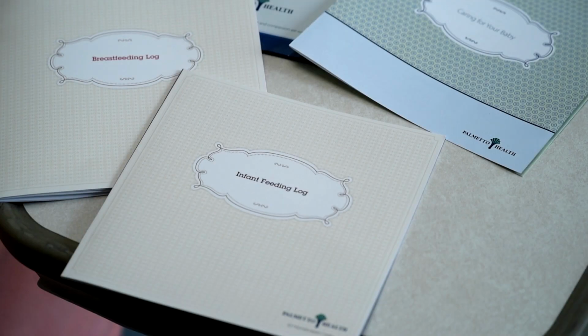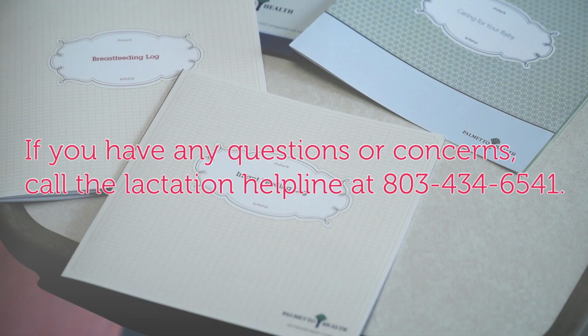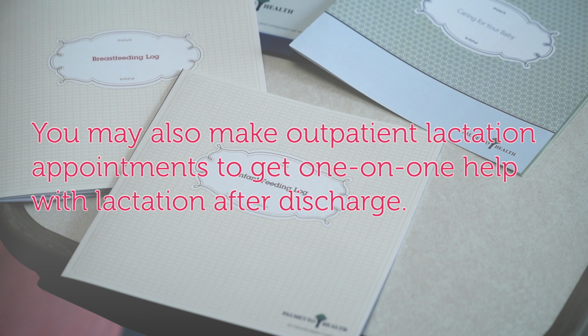Please refer to your breastfeeding or formula feeding booklet as a reference regarding newborn feeding. If you have any questions or concerns, call the Lactation Helpline at 803-434-6541. You may also make outpatient lactation appointments to get one-on-one help with your lactation after discharge.